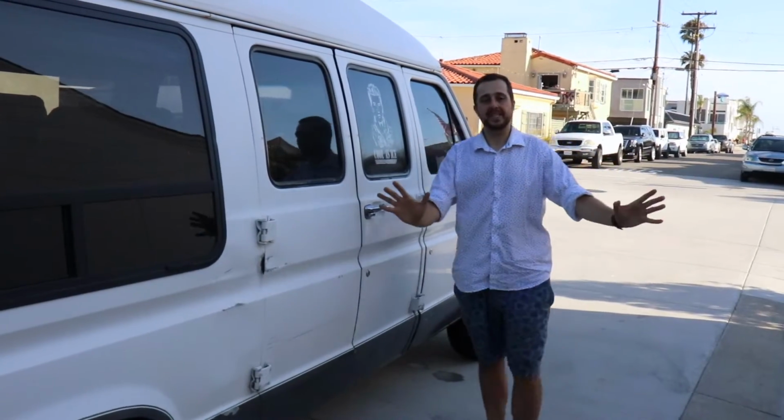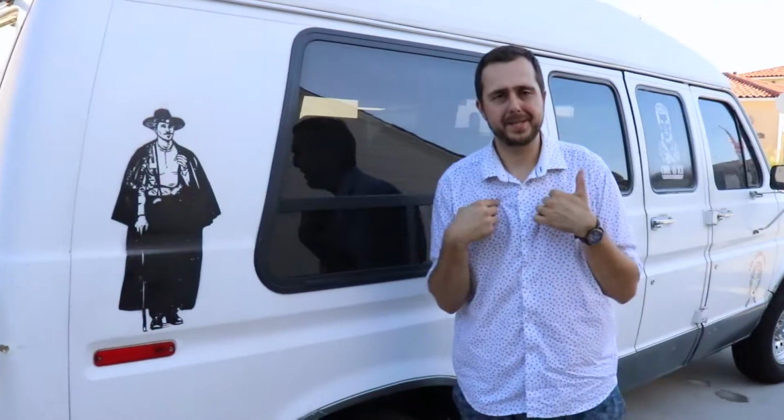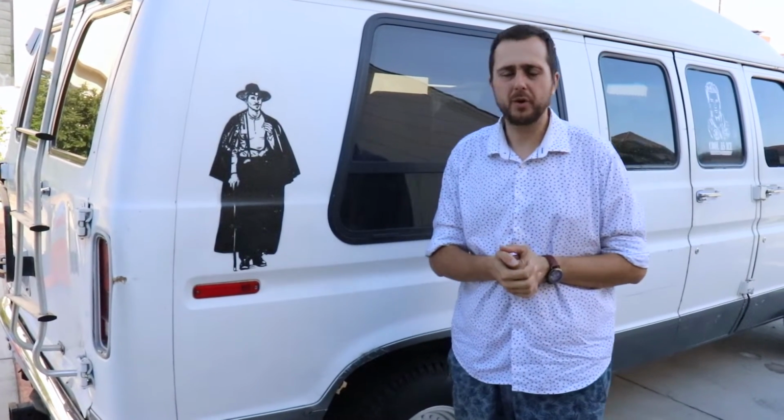Look beyond the pricing, okay? I had this experience, so learn from my lesson. I went to look up a similar vehicle on Craigslist, and they were listed for only $1,000.